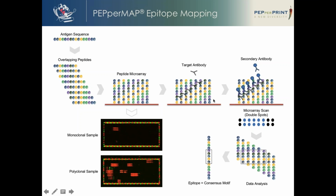So what you see here on the left is an example of a monoclonal stain, which identifies a single epitope, and then on the bottom is a polyclonal sample recognizing multiple epitopes. And they're both flagged with control peptides visible as red and green ribbon.